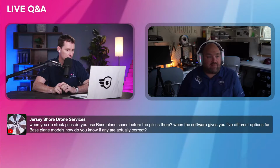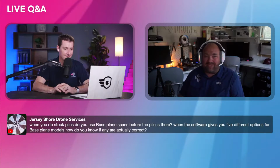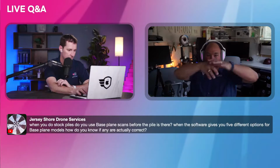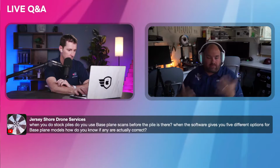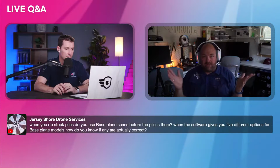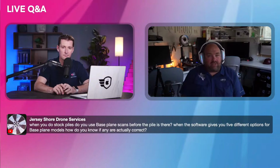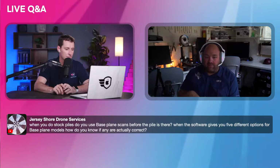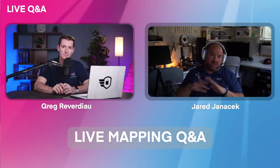So stockpiles, use base plane scans before the pile's there. Good luck. Most places that you go are not going to empty out their yard so that you can get a base scan. So maybe you can try to piecemeal that together. Sometimes the pile's over here, sometimes it's over here, sometimes it's across all of it. You're never going to find a solution where it's completely empty, most generally. So you got to dance around that, and it's very hard to piecemeal that together. Maybe the pile's over here, and next month it's over here. Can you take this part from this month and this part from the other? No, it probably doesn't work best that way.